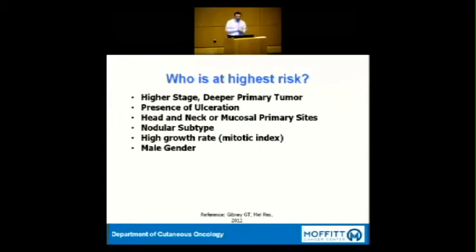Melanoma that arises on the head and neck surfaces or in the mucosa, like in the mouth or the gastrointestinal system, can be at higher risk. A subtype of melanoma called nodular, where it's more of a bump rather than a flat lesion, is also a risk. High growth rate, again, is self-explanatory. We call it the mitotic index, basically how quickly the cells are turning over. Unfortunately, men are at a little higher risk for one reason or another.